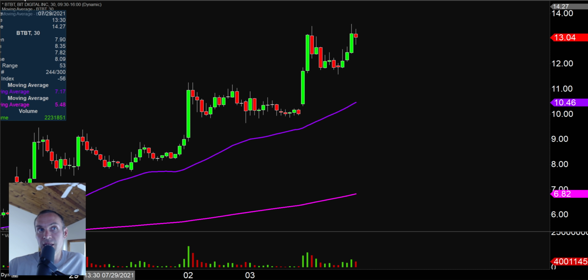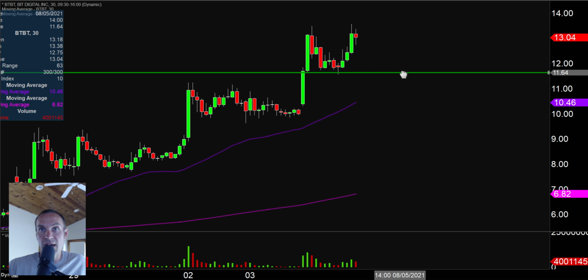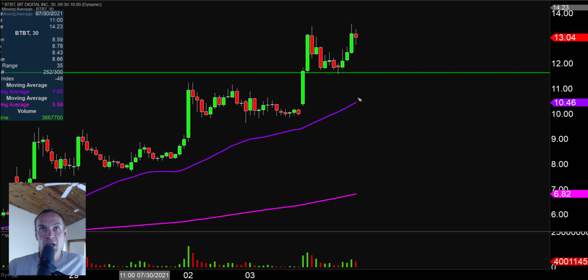And really, there's two main levels that now stand out. For the pullback players, the area to watch closely would be down here around $11.50. You can see the price spent quite a bit of time right around that area. So if the price does pull back, again, is that a guaranteed area to bounce from? No, but given the price has bounced from that area before, you wouldn't be irrational to think that it could bounce from there again. So keep an eye on $11.50 from the pullback point of view.